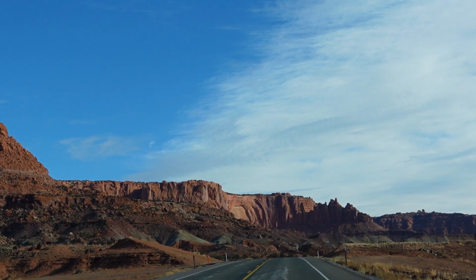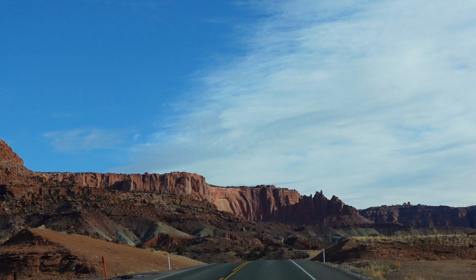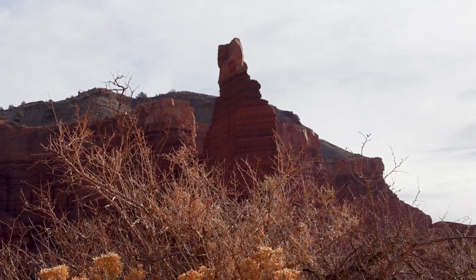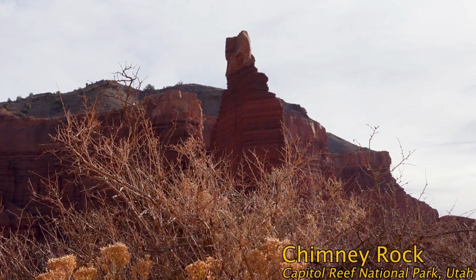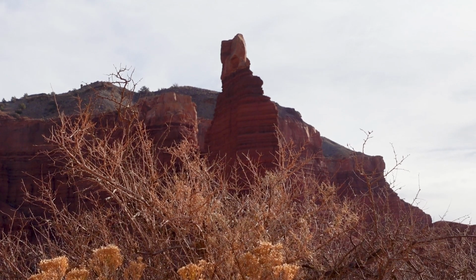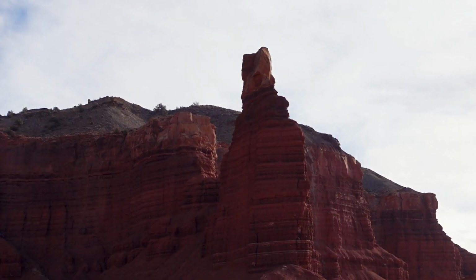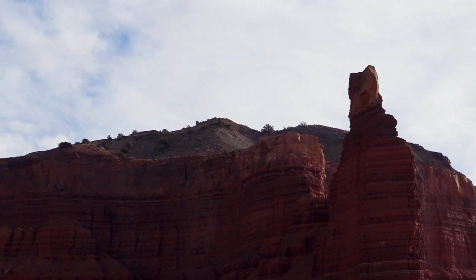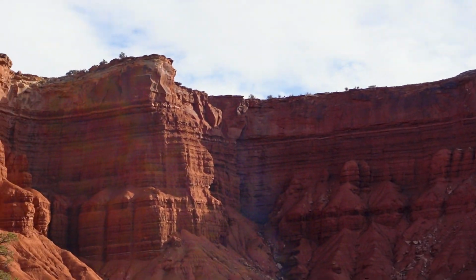Our first stop was Chimney Rock, which was actually our stargazing spot the prior night. Chimney Rock is a 300-foot tall red sandstone formation that makes for an excellent stargazing spot. I would know, we were there last night.